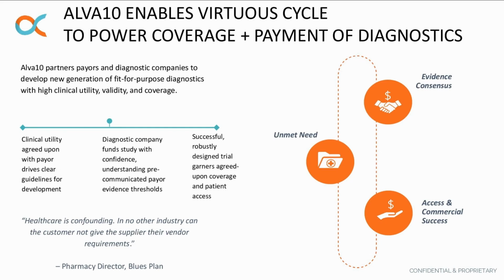When we first created this model, when we first started talking to our insurance company contacts, one of our contacts was a pharmacy director at a Blues plan. He looked back at the slide and said, "Oh my God, you guys are exactly right. Healthcare is totally confounding. In no other industry can the customer not give the supplier their vendor requirements." And that's actually exactly what this is.